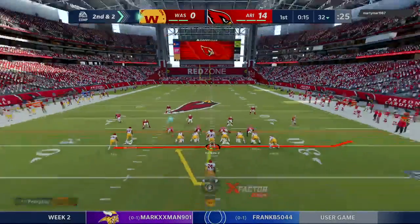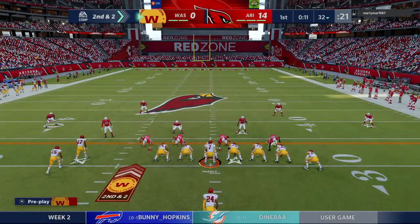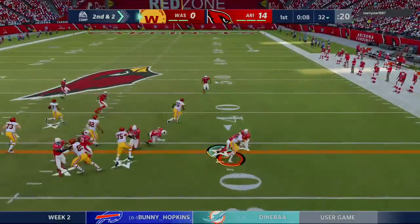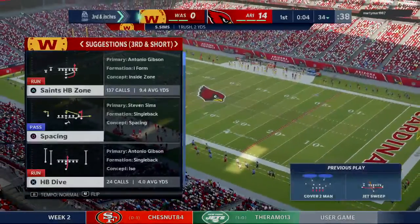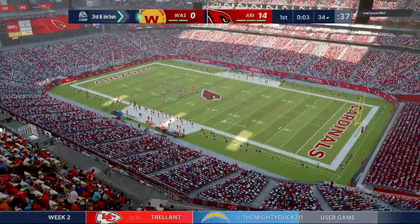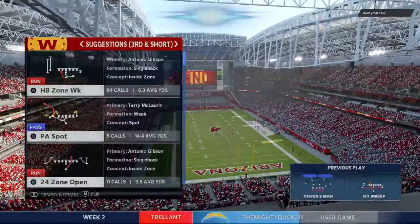He didn't force it, nor did he throw it away. He was able to take off, and now he made it a very manageable 2nd and short. And they'll try the jet sweep here. And he'll be limited to a short gain up to about the 34-yard line. Wide receiver. He's tackled at the 34-yard line. A gain of 2 brings up 14-0 the score.